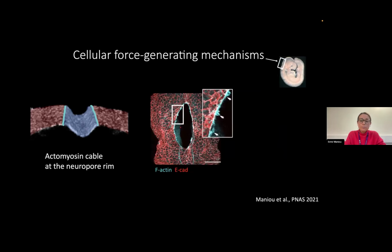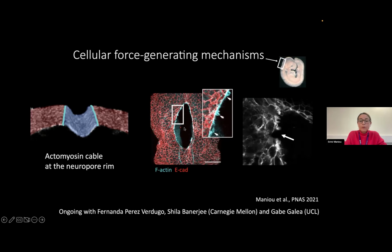Then if we go to the other side of the mouse embryo, to the forming brain, there's another neuropore called hindbrain neuropore, where the force-generating mechanisms are employed by a different tissue, the surface ectoderm or future skin. So in this case, you can see here the surface ectoderm stained by ECAT here. We described actomyosin cables that start very long, about 600 microns. They are very rich in protrusions, as you can see here with phalloidin staining. And then they constrict to bring the neural folds together. So actin cables are employed by the surface ectoderm. And when we go in and cut them, we see that they're under high mechanical tension.